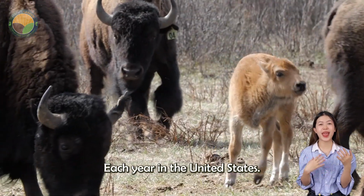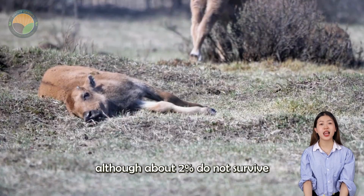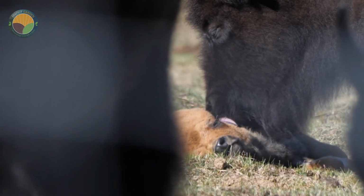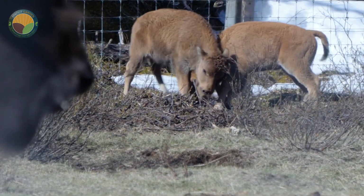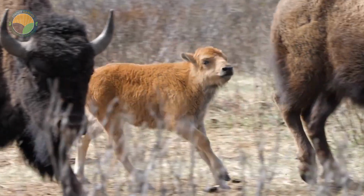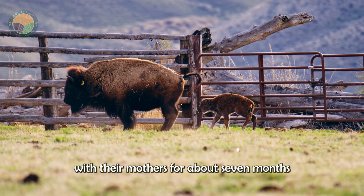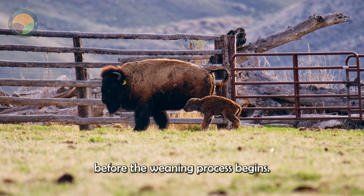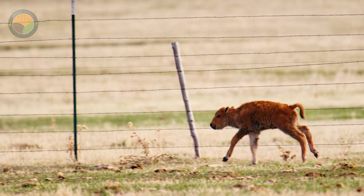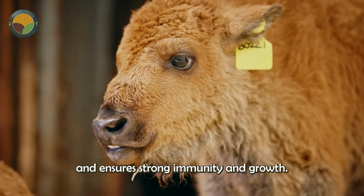Each year in the United States, about 113,000 bison calves are born, although about 2% do not survive the birth process. After birth, calves stay with their mothers for about 7 months before the weaning process begins. This phase is essential for their development and ensures strong immunity and growth.